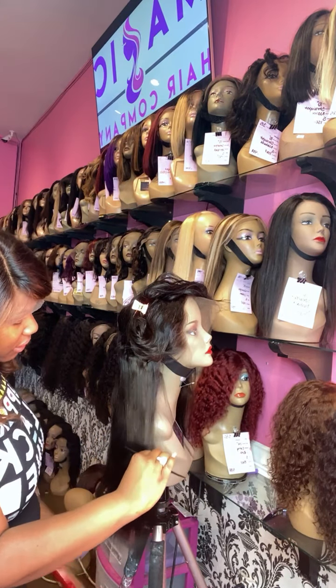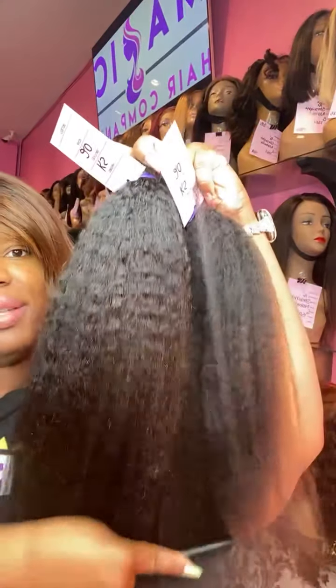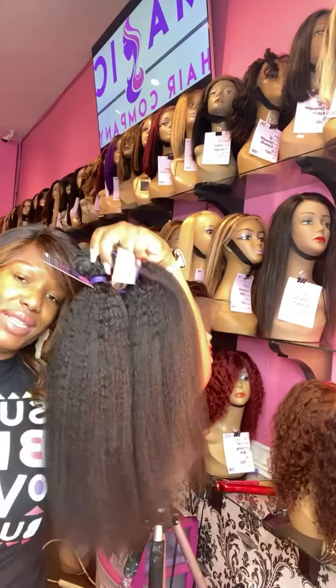We did just get a big order of kinky straight wigs and bundles that I'll show you right now. And I'll put those up on the website by the end of the week. So we got this shipment right here of our beautiful kinky straight bundles in. So if you're looking for really, really natural, beautiful hair, we have our kinky straight bundles in stock here. Not only do we have our kinky straight wefted hair, but we also have clip-ins and wigs available too.